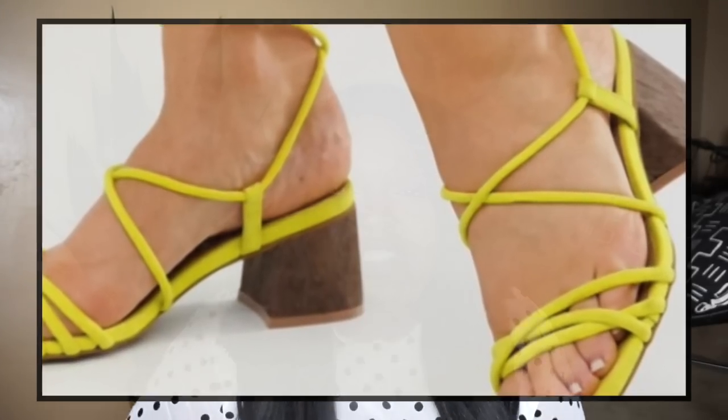So I actually bought it in a size 11, but it was too big, so I returned it. I'm about to get it in a size 10. If you have not seen my shoe guide, one of the shoe trends we're seeing out is the super strappy, really super thin sandal.